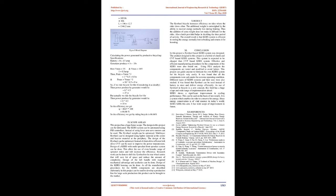First, let us consider the following set of data. Calculating the power generated by productive bicycling. Specifications. 9. Scope ahead. This project has a huge future scope.